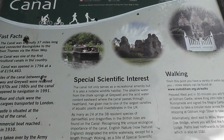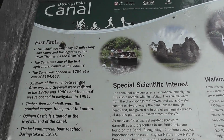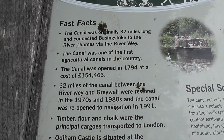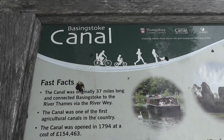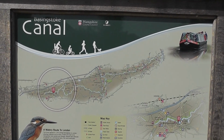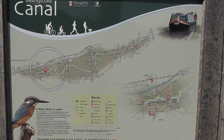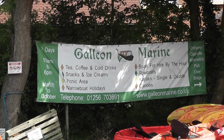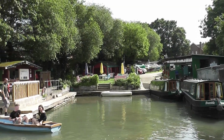Information panel here about the canal. Fast facts section says it all. 37 miles long, etc, etc. Google it if you're interested. Another information panel here about the canal with a map of it. Galleon Marine, boats and barges for hire, and a cafe. Cheers in a bit, mate.